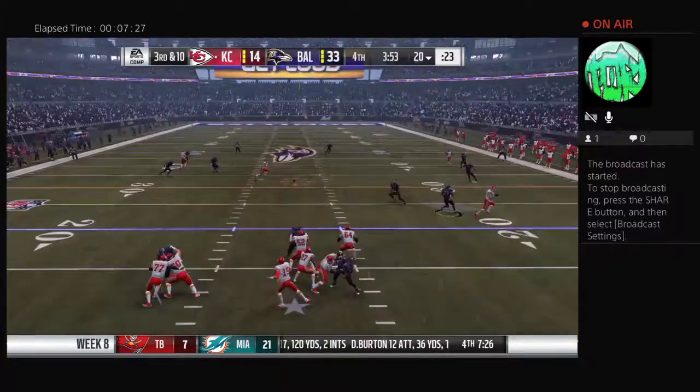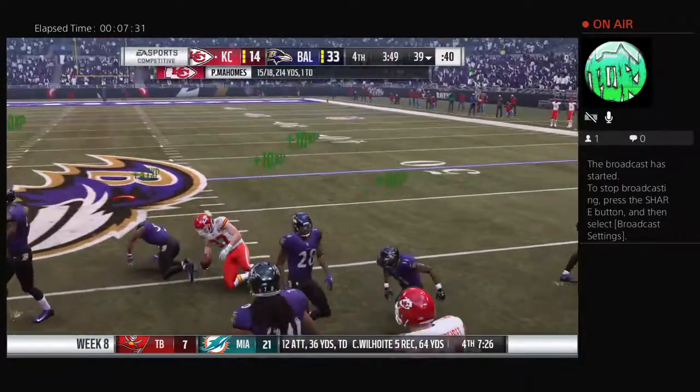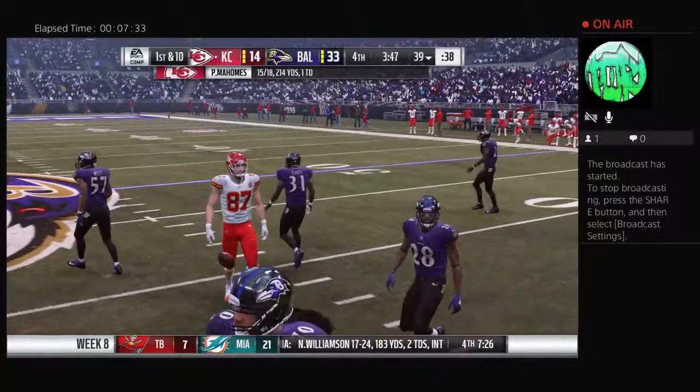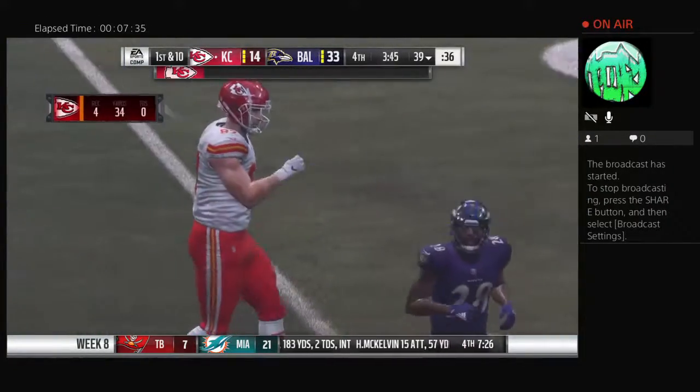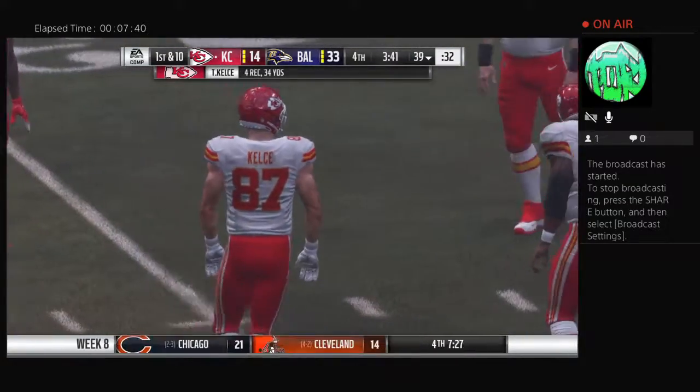Mahomes going to throw. And it's complete to Kelce. And he gets this one just shy of the 40. They'll mark him down at the 39. And the play goes for 19 yards, gives him a new set of downs.